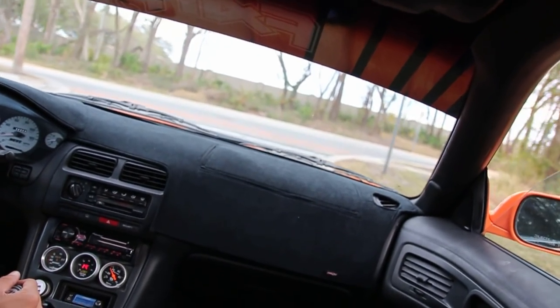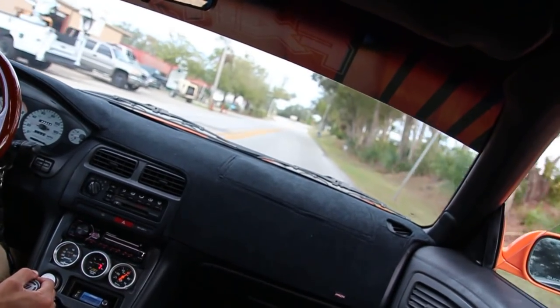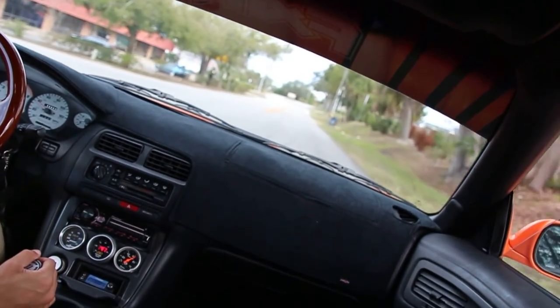This thing is wild. This thing is ridiculous. I have to say, this may be the most rowdy car I've ever driven. This thing was quite an experience. I need an S14, I need boost, holy crap.